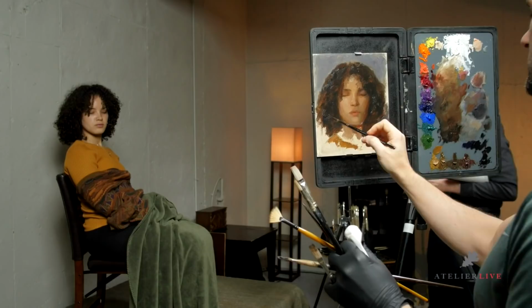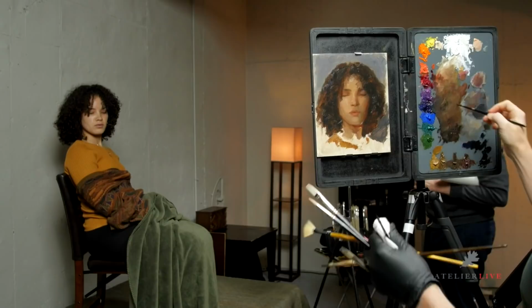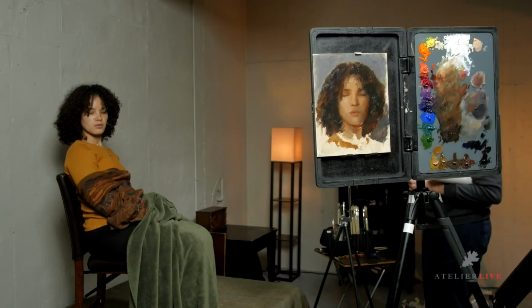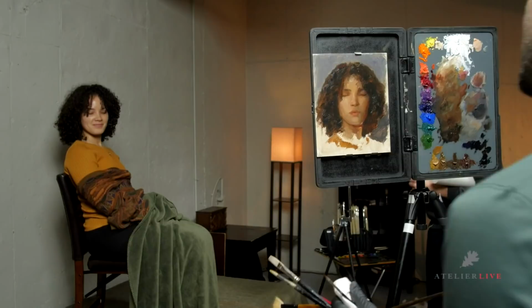Really starting to develop a likeness. That's good. It's always one of those things where I wish I had another X amount of hours. Brina's an excellent model. She is, she's just killing it. So good, just a statue. If you ever want to come back, just let us know. Yeah, we'd love that. Really did a great job.